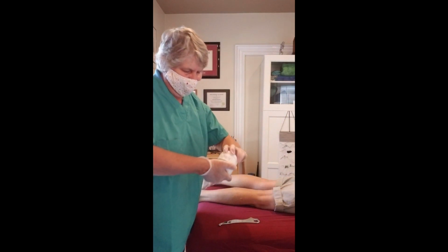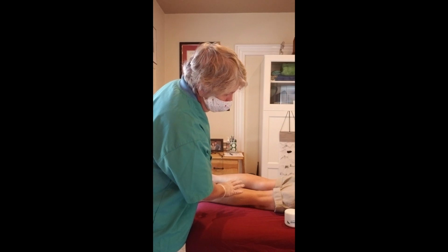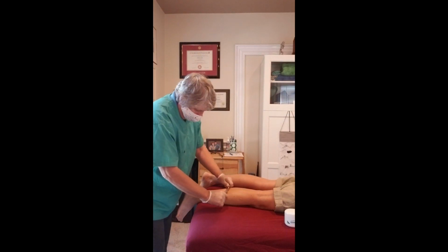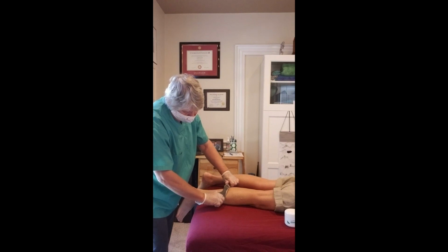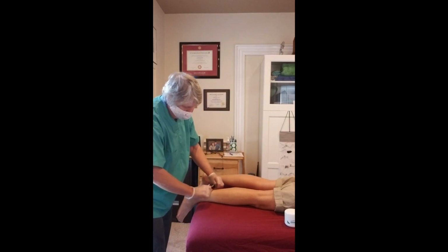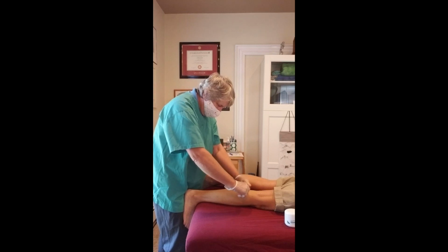Smells good too. Okay, so you're going to let me know if it's too much at any point. Okay, so we just go the length of the muscle. And you can go from bottom to top or from top to bottom, either way. And then sometimes it's best to put a little stretch on that. I'm going to use my leg to put a little stretch on that muscle.